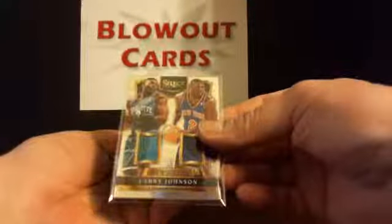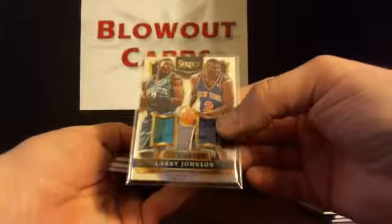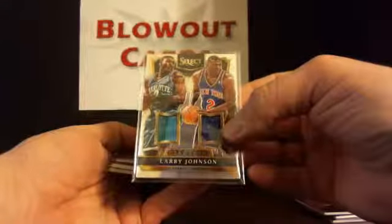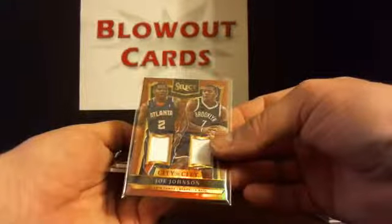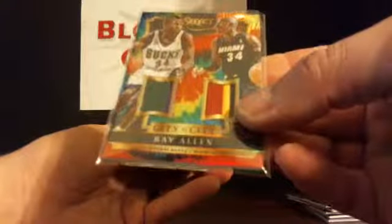All right, here's a nice one. Two colors for Larry Johnson for the Hornets patch. Hornets and Knicks for Larry Johnson. Joe Johnson, bronze, Hawks and Nets, 13 of 49. And we hit two tie-dyes, which were really nice. And the Bucks actually is three colors too. You just barely can see it.